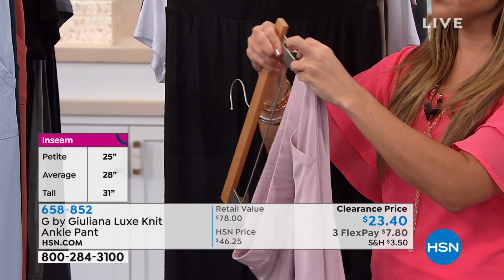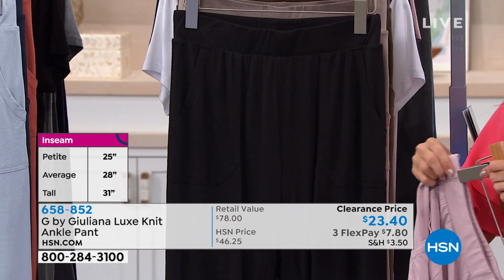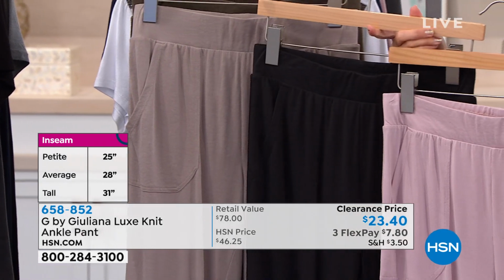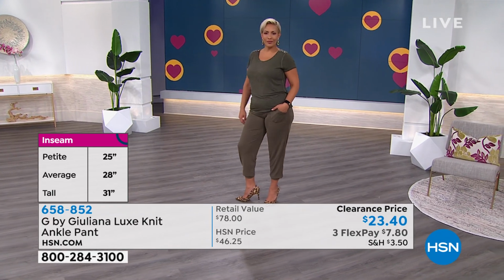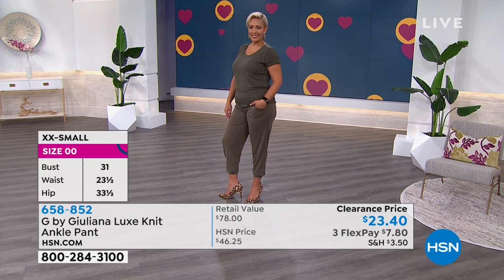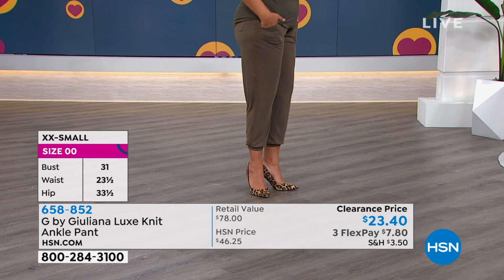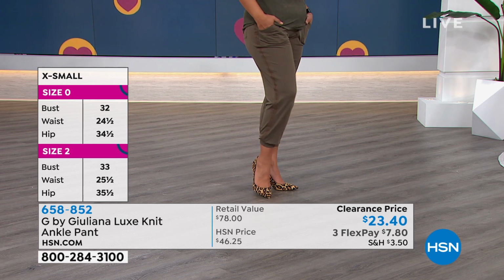Yeah, and I love that there are the 3 inseam options, because with an ankle pant, or with an ankle length, it is important to get the length that fits you. So if you are petite, you're not going to have it too long on the ankle. I love how Giuliana really caters to everybody, whether you're tall, whether you're short, whatever your size. She really wants to make sure you get something that's going to look best on you no matter what your body type is.